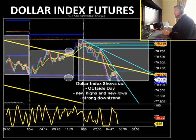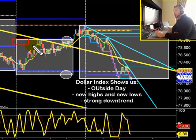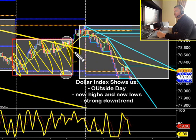Here's my slow time frame, 13 range, 21 range, and what do we see? Well, first of all, there's my sideways range from yesterday, right? There's the sideways range from yesterday right there. Now, guys, what do we know? If we break above, it's an outside day. But look at this. We broke above, then came back down and made new lows.